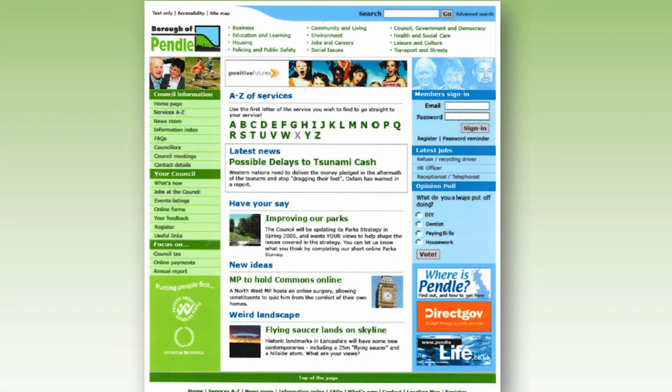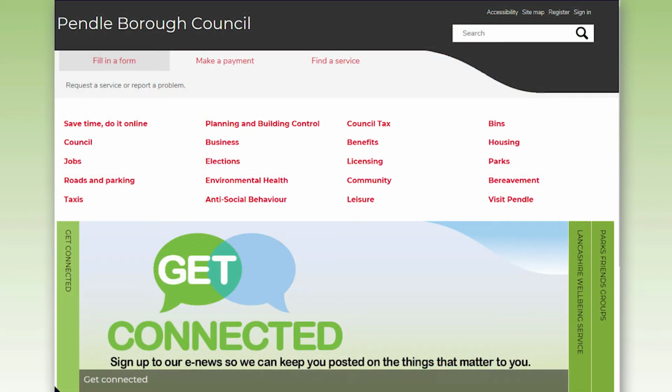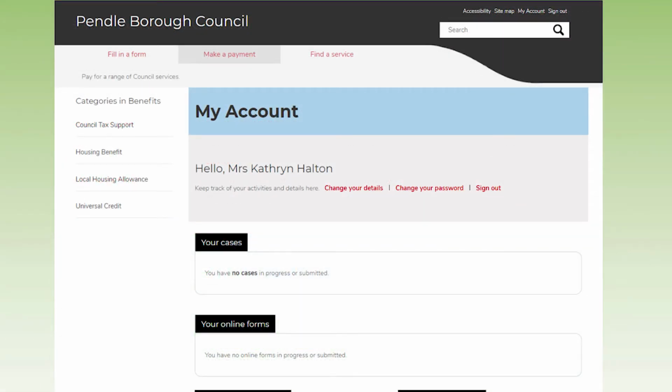That's what we looked like in 2004. I think Bob will find that a little familiar. So that was our first ever website. Today, we look a little different, and we have our customer account page there where you can see your cases, your services, your payments, etc.